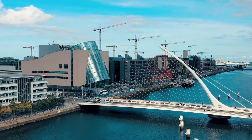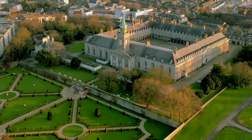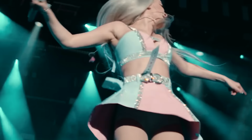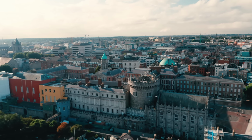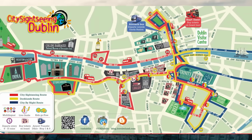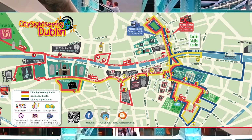Ladies and gentlemen, welcome to the capital of the Emerald Isle. Dublin is a world-famous city full of culture, history, some excellent nightlife and music, and is the epicentre of Irish culture. But if you take a look at a map of Dublin, you'll realise that everything is literally everywhere.